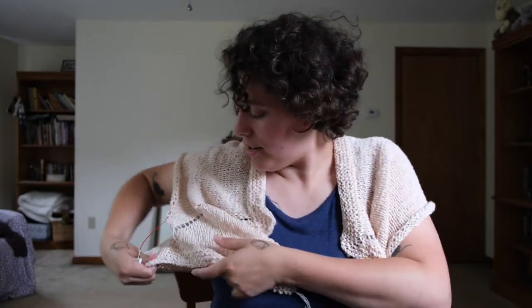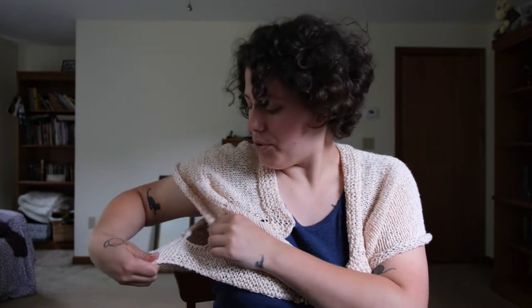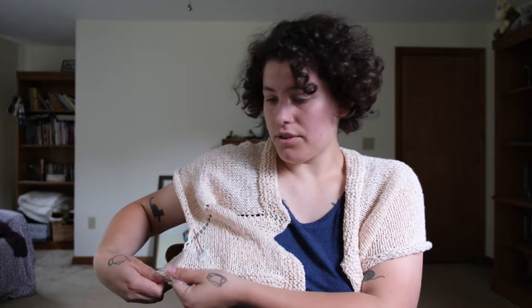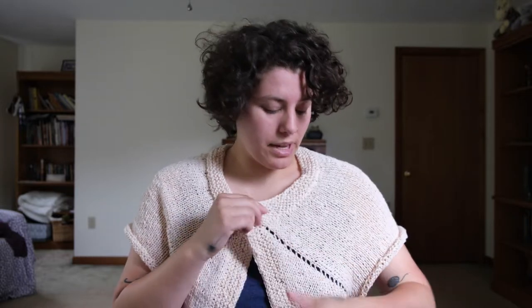Under each of the armholes, I've cast on 6 stitches instead of the 2 that I did on the first version. And then again, I did 6 rows of stockinette and 8 rows of garter on the hems. And I'm loving it. It's much more simple, it feels like, but I love this. It is definitely something that I'm going to continue knitting in a bunch of different colors.